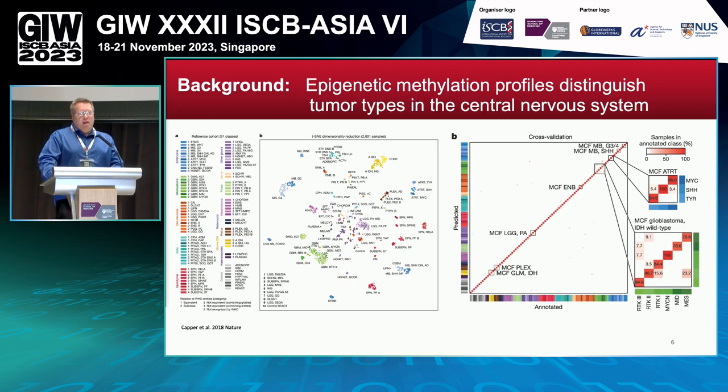Recently, a paper in 2018 in Nature came out and showed that epigenetic methylation profiles can distinguish tumor types in the central nervous system. And here I'm showing their t-SNE plot on the left, showing that these tumor types group into clusters, and they developed a classifier that could, with high accuracy, classify these tumor types.